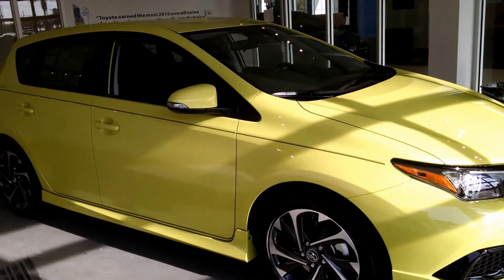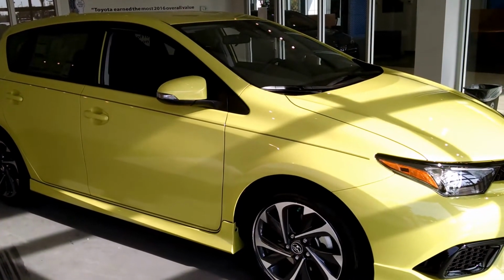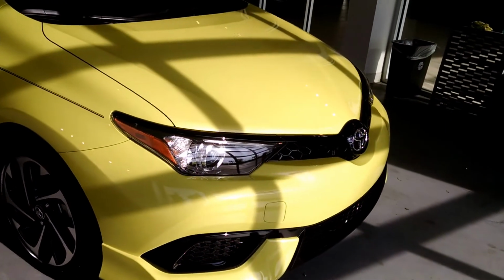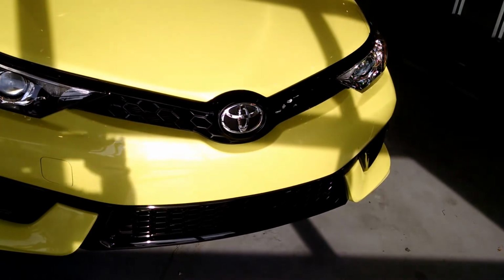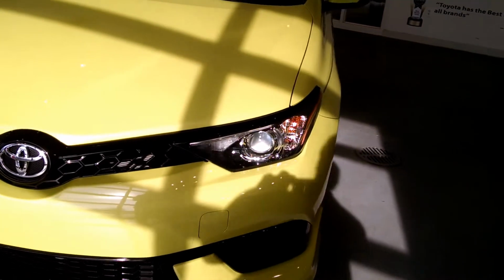With this all-new Toyota Corolla iM, this is the first time in 7 years that we've had a four-door hatchback that is a throwback to the style of our famous Toyota Corolla Matrix. Completely restyled, amazing front fascia, edgy styling, very nice, first class all the way as you would expect with Toyota products.